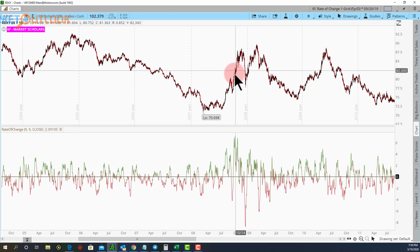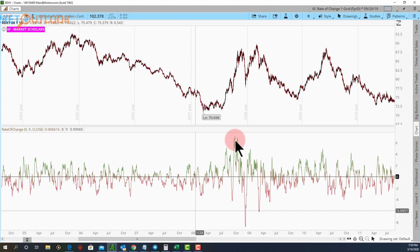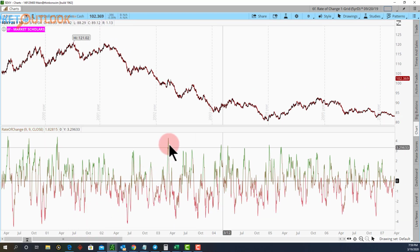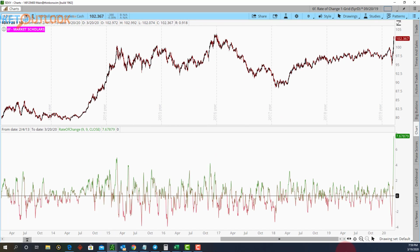None of those moves in the dollar, as quick and sudden as they were, as bad as things got, none of those moves... In fact, we got up to 7.13. We got to 7.7 now. That kind of shows, during all these recessions, we never got over 4% moves in such a small amount of time. That is a sharp, sharp move in a very small amount of time.